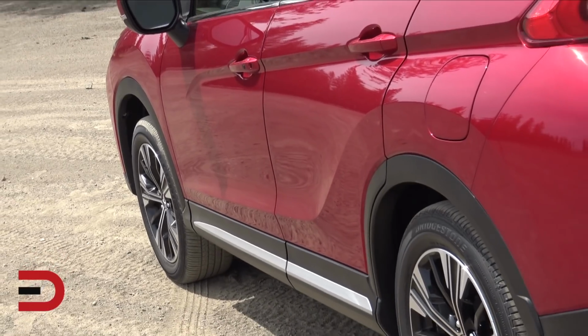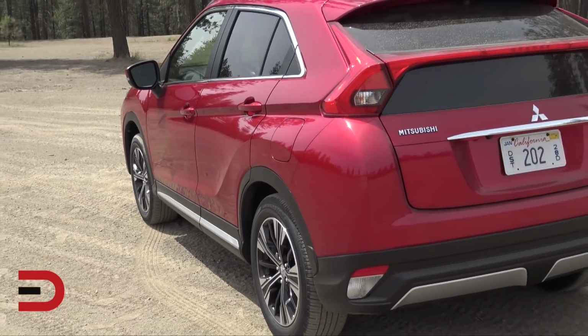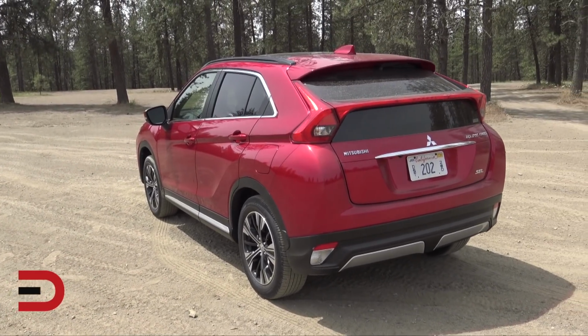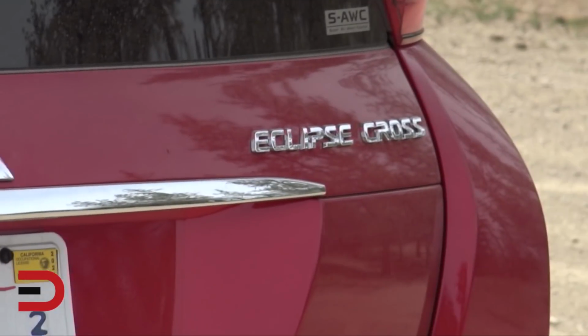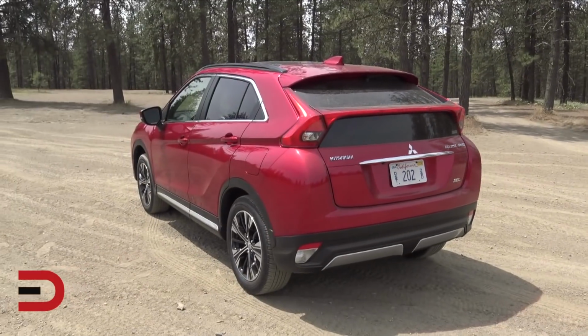There are 4 trim levels in this vehicle. The first trim level has 2-wheel drive and all-wheel drive optional. Everything else has the super all-wheel control. We got the ES, and that's the double, 2-wheel or all-wheel. LS, SE, and SEL. We have the SEL right here. Talk about price toward the end.